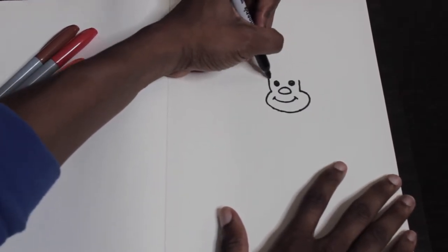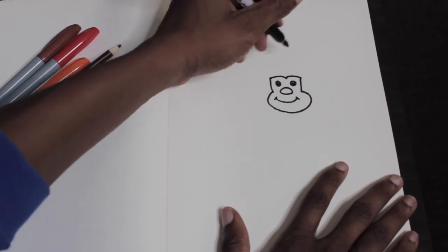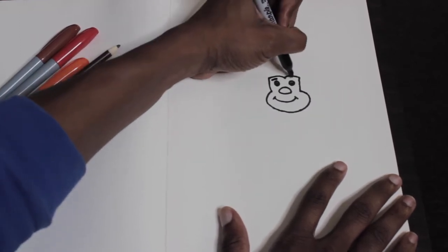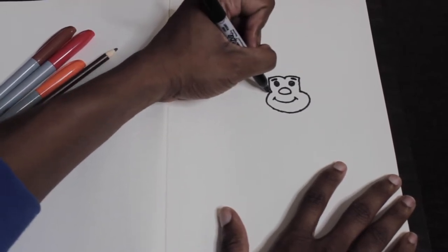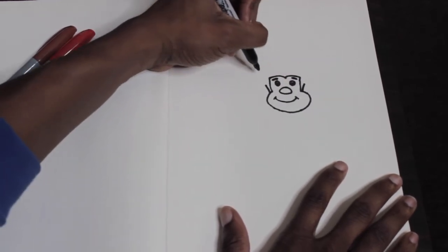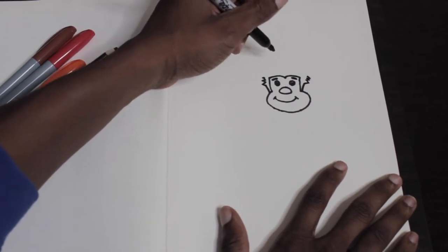Next, we're going to give him a nice, cool looking forehead. Line right there to dip it in, and another line right there. What's missing? Oh, yeah. We're going to give him some cool, thick eyebrows. Right there and right there. And now we're going to work on his cool hair. A line right there and a line right there. We'll give him cool little zigzags. A little crazy line right there. Zigzag line right there too.